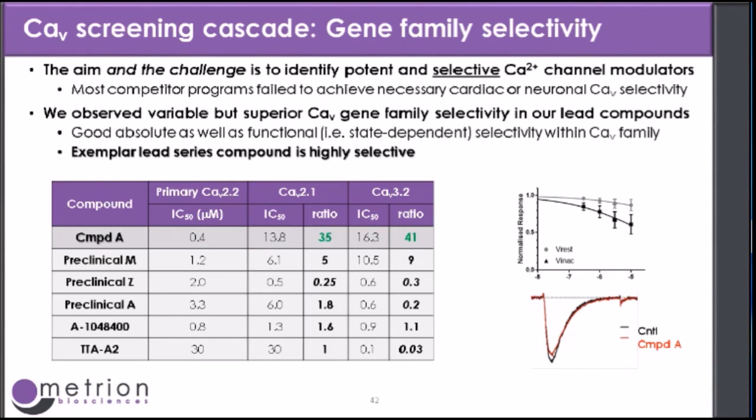Some other people look at cell activity by comparing inactivated state of the primary target against the resting state of the others. That's not really fair. In an injured neuron, all of those calcium channels are going to be subject to inactivation and depolarization. So you really have to compare like for like. So for compound A, we see around 40-fold cell activity between the neuronal calcium channels, which is an amazing result.